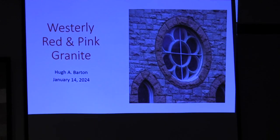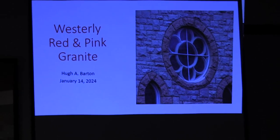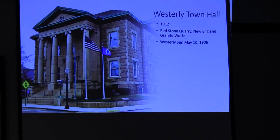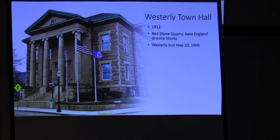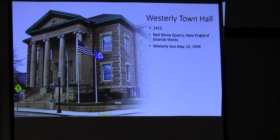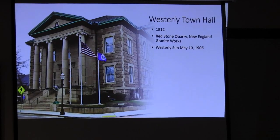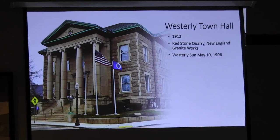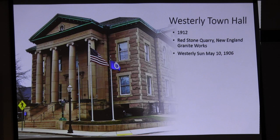I, for one, particularly like the red and pink stone, here shown on the church downtown. It really is quite beautiful. And of course, the Westerly Town Hall is a wonderful example of red granite using the two different finishes to create the contrasting colors, the lighter for the smooth finish on the columns and trim, and the darker for the rough cut stones. Though when I was down a few weeks ago and it was raining, and I was going to the town hall, to the property records, I noticed that the colors were more similar when they're wet. It takes being dry to show the difference.